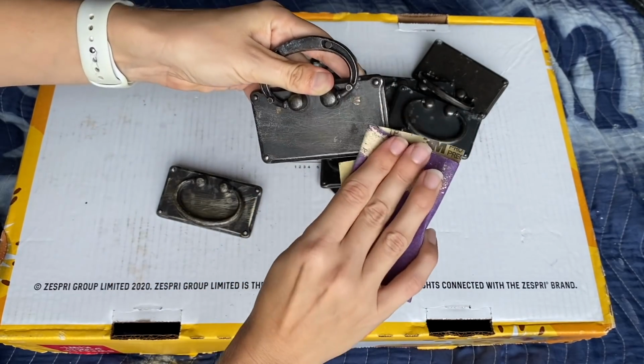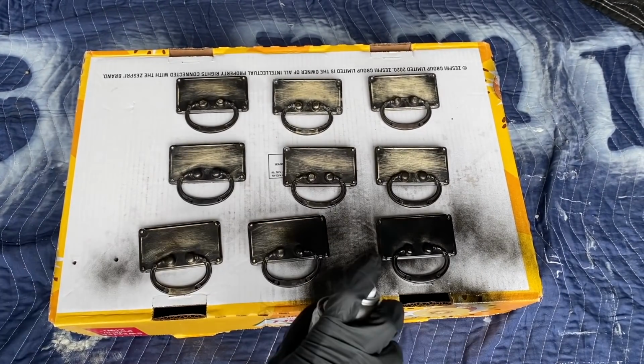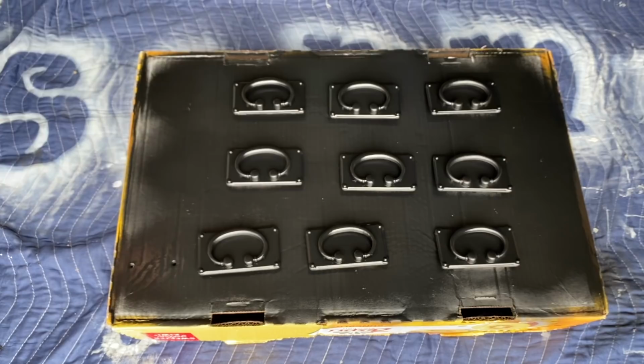This hardware was in such rough shape, but I decided just to give it a spray paint with some flat matte black, and it really made the piece stand out.